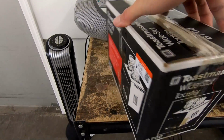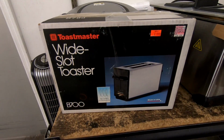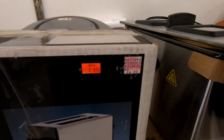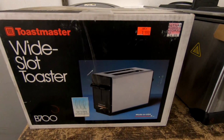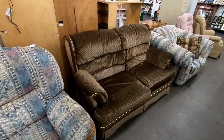Now this is funny to see too. This is a Toastmaster wide slot toaster, and I know that doesn't sound super interesting, but what's great about this one is it's still in its original box, and also this is the same model toaster that was used in Ghostbusters 2 in the scene where they put the goo in the toaster to make it dance, so just kind of an interesting note about that model.